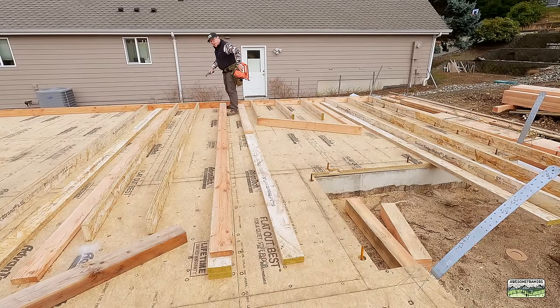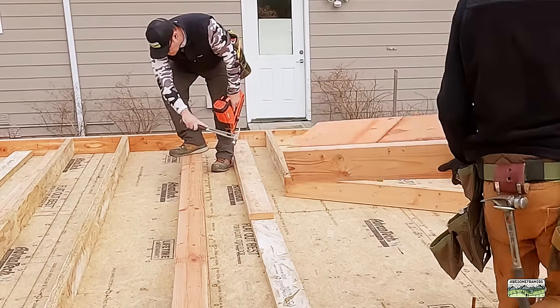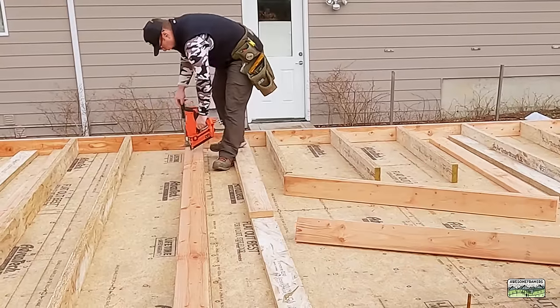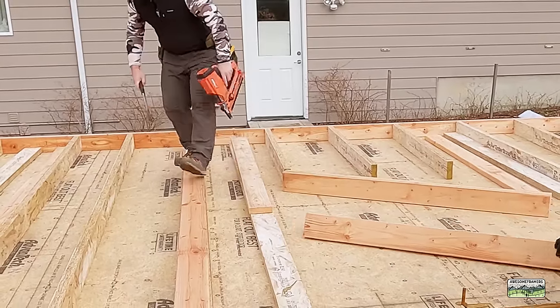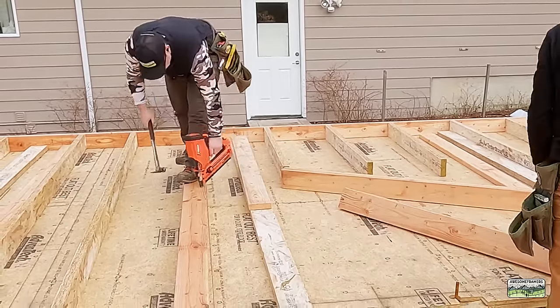Now I'm gonna go ahead and nail the trimmer. This is for a bathroom window. So the trimmers go almost to the top because that little window needs to get above the fiberglass unit in the tub. It's a tub shower unit. They're always a little tall for our standard framing, so it'll be a 4x6 header.